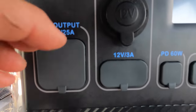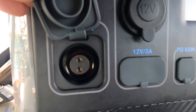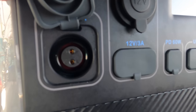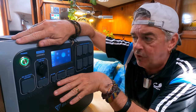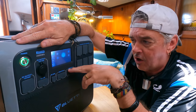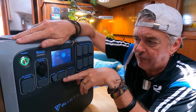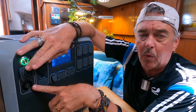This is also 12 volts and it's fully regulated. I've tested these and they are stable at about 13.4 volts because the internal battery is actually a 48 volt battery, but its nominal voltage is about 53 volts. So they have internal regulators for all of these outputs here. This one to 5 volts, these ones to 12 volts, and this one has a capacity of 25 amps.